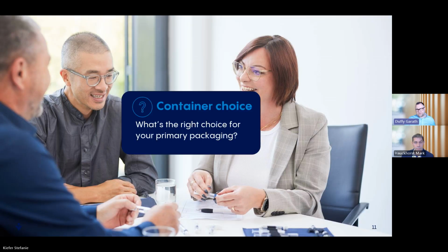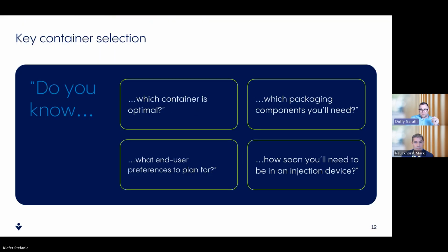Then after you've considered your drug substance and API aspects, the next step is selecting a container for that. So what is the right choice for your primary packaging combination? A lot of options are out there. And it seems they're getting more and more every day. Not just the glass suppliers are coming up with more and more innovative solutions for highly sensitive products. Also, stopper suppliers with different options around coating, non-coating, different rubber formulations, really tailored to meet what you need.